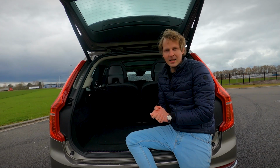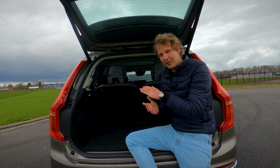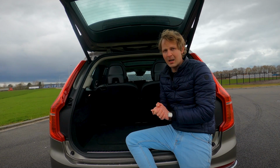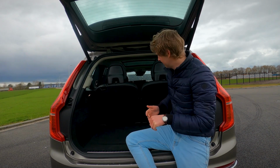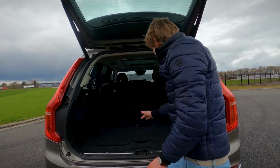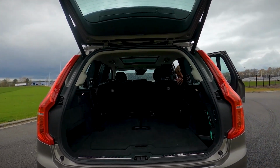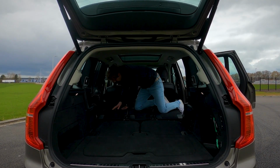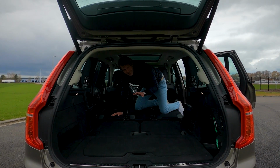Now, I can imagine you might want to know how much space you get if you fold all the seats down. Now I'm going to show you right now. However, you do have to fold them down manually, all 5 of them. So there we go. It takes a bit of an effort, but you do, however, get a lot of room.